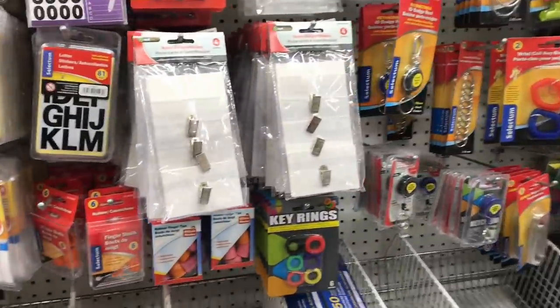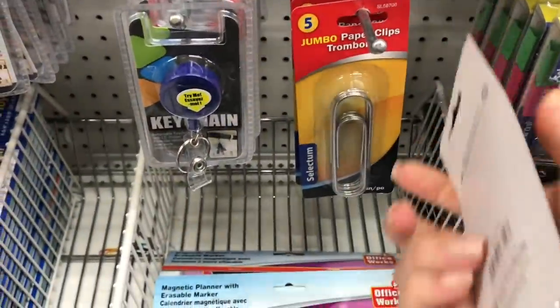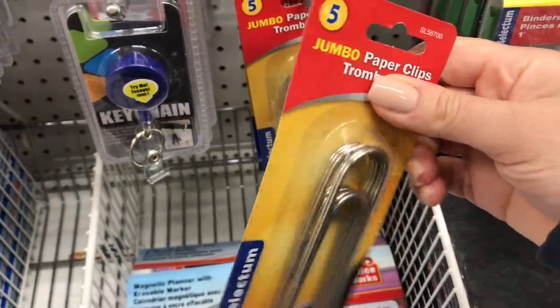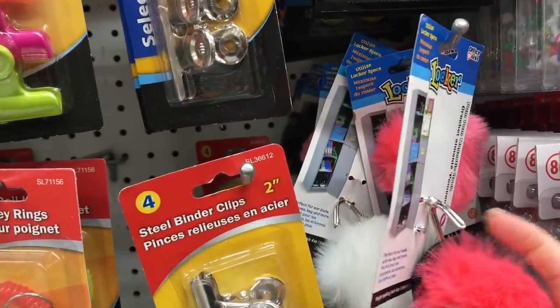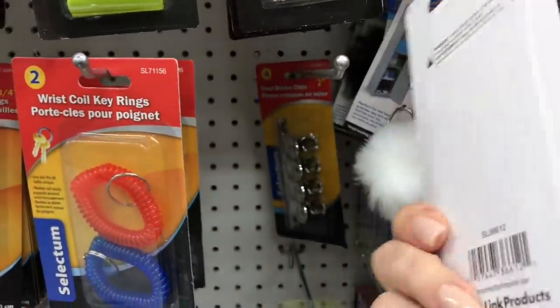This aisle is a lot of brand, the brand is Selectum, I believe. And it reminds me that I need to make a pop into, what is it called? The surplus store, because they have a lot of this stuff. Oh, this is cute little pom-pom. They have the brand Selectum.